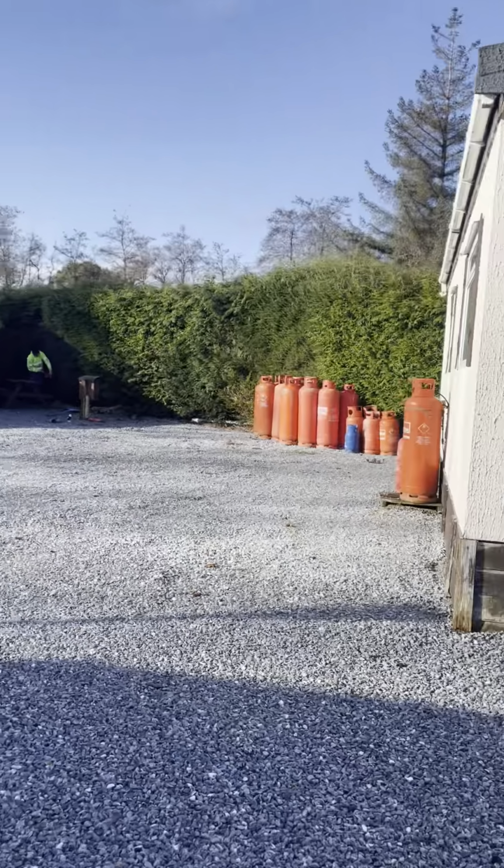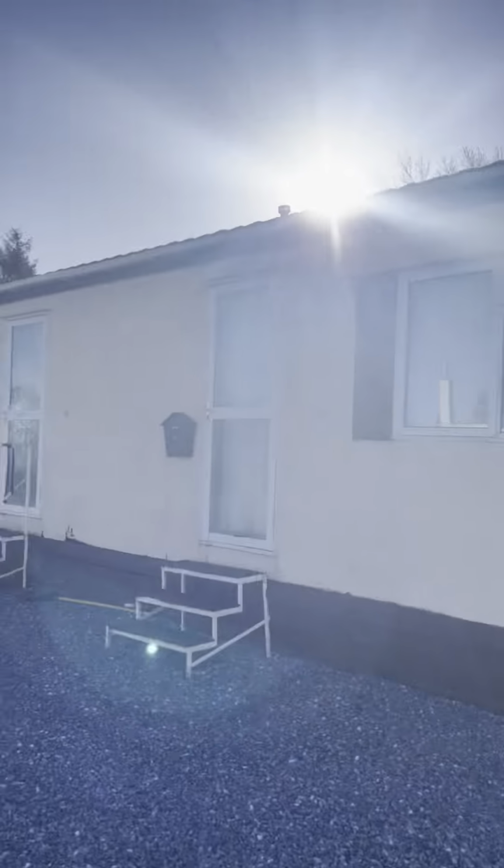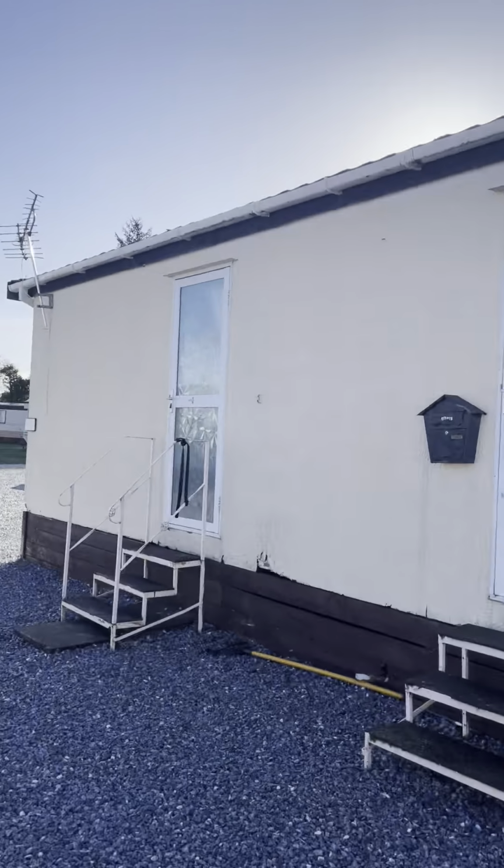And this isn't our one. This one was a chap called Peter who used to live here, and he's just managed to get himself council housing in Elgin, which is really good news for him. And number 15 was Colin's and my little home for 2.5, 3 years, I think.